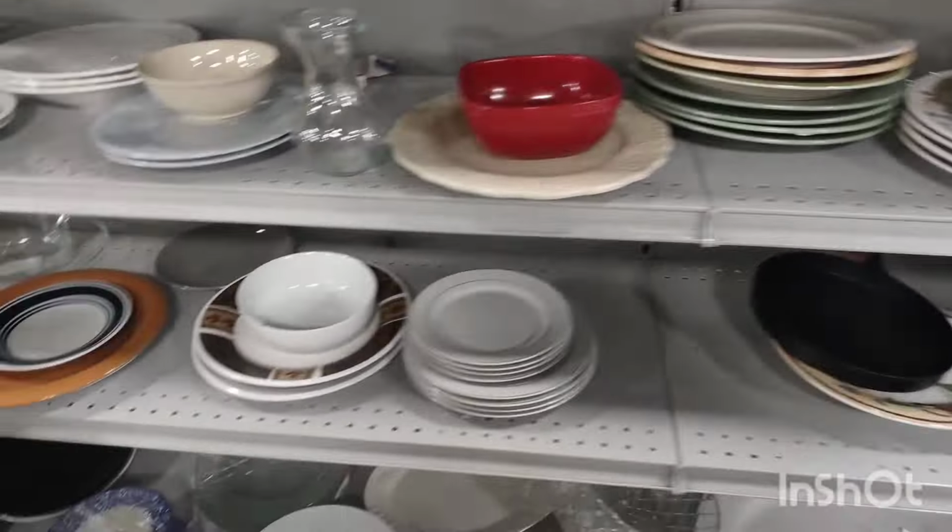These were some wooden placemats. You can't tell the condition of them because they have them rolled up, so I left them. But I would have snagged those for my Easter table. That might have been good, because you want to bring some woods in. That would have been a great addition.